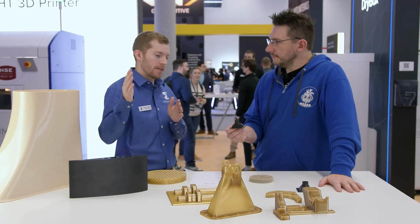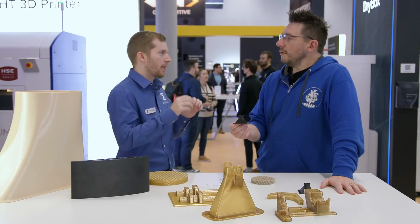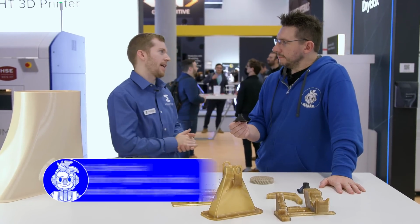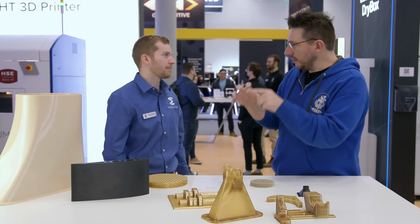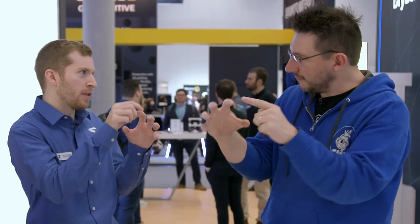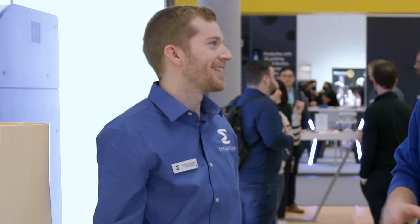The polymer chains, as it cools down from the melt, stack up into little crystals. So if you were to zoom in and look at it, it has these regions that are crystalline. They look like little spheres. They're called spherulites. Spherulites, that's a great term. Yeah. These are little crystalline regions, and then the amorphous regions are on the outside, all packed together in this structure. It's the meatballs and the spaghetti. That's right.